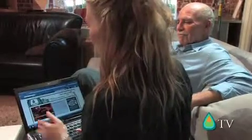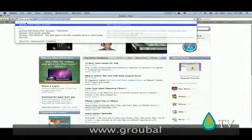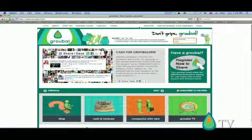Absolutely. So when you hit the site, it's just groubal.com. It's fun to say, easy to spell. The first thing that you're going to do is go here to register. So you've got three options up at the top: Create, manage your Groubals, login, and register. Obviously, if you're not a user yet, you'll hit the register button.